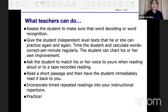Sa DepEd, meron tayong tinatawag na Project DEAR o yung tinatawag natin na drop everything and read, usually every morning. Okay, we have to practice that one. Buhayin natin yan. Okay? It's an example of timed repeated reading every day para yung mindset ng bata ay 7:30 na, time na para magbasa ako. Okay? We have to instill that one on the minds of the children na pag aabot na tayo sa time na ito, we have to drop everything and read.